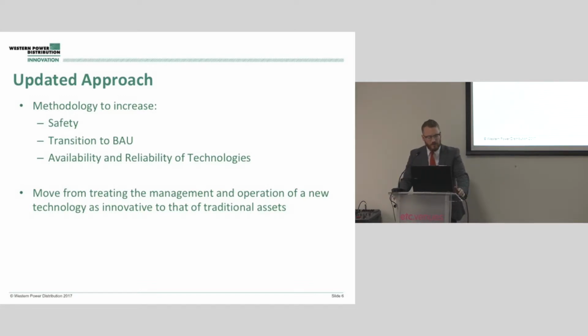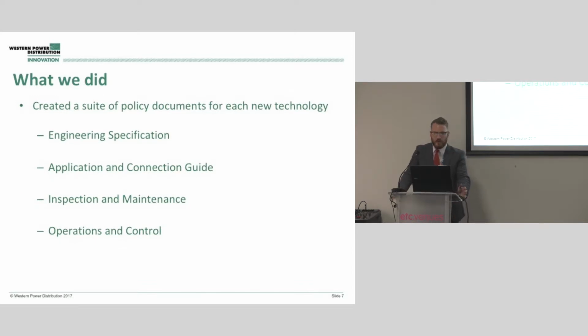So we had lots of thought processes, and we went forwards and looked to understand how we were going to move them from a piece of new technology to what we do for a traditional asset. So if we had a new style of circuit breaker, we'd update our wide range of policies and methodologies. As part of this, what we looked to do was create a standard innovation suite of policy documents to understand how these assets were going to be implemented into the network. And this culminated in four elements that have a close overlap to our traditional assets on the network.